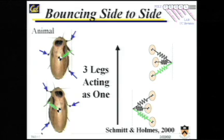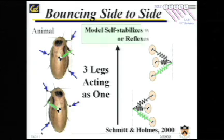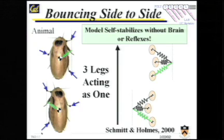Because it's very interesting. When you take this model and you perturb it, you give it a push, as it bumps into something, it self-stabilizes with no brain or no reflexes, just by the structure alone. It's a beautiful model. Let's look at the mathematics.